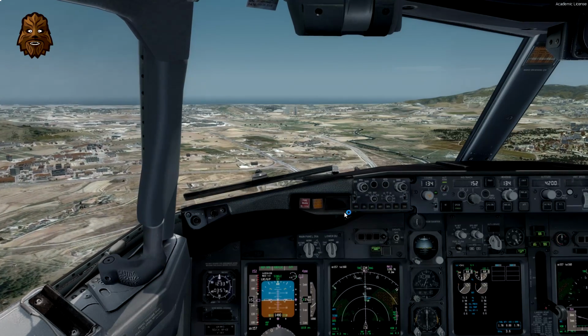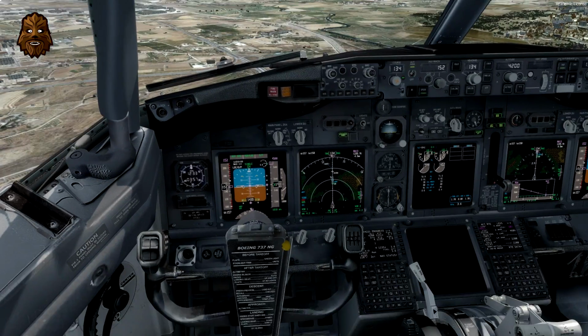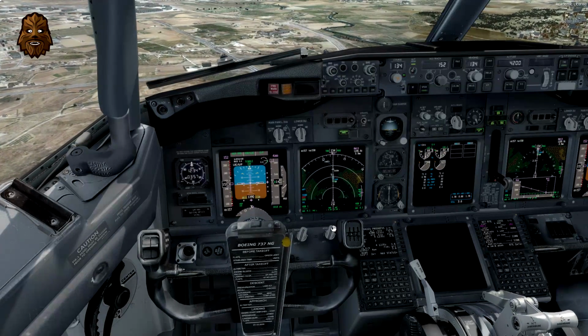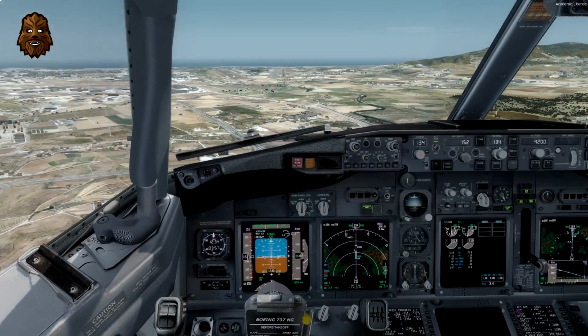Again, we aren't on VATSIM, so we can clear ourselves to land. Everything is good. Landing checklist: we've got the engine start switches on continuous, speed brake is armed, landing gear is down, and we've got flaps 30 green light.